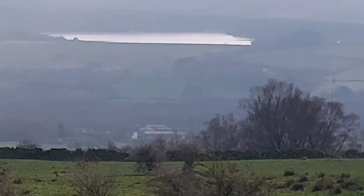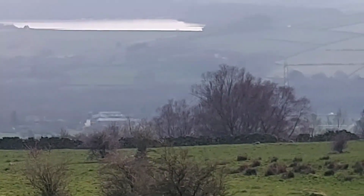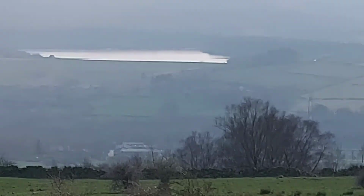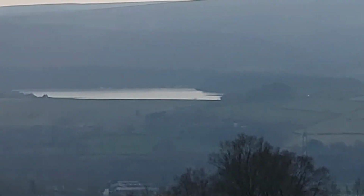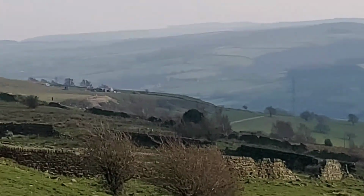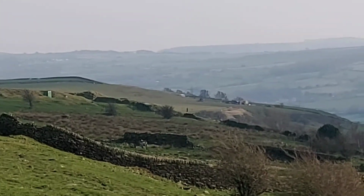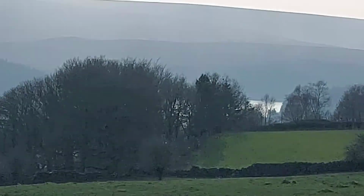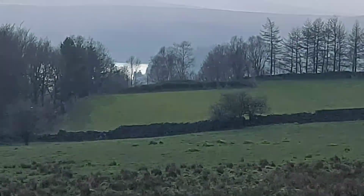Zoom in for you. Now that is the reservoir at Middup, I think. Could be wrong, I'm not quite sure. I think it is. That's looking back over towards Stocksbridge. And then just beyond the trees over there is Langsett Reservoir. I'm not very good at saying that, but I think that's right.